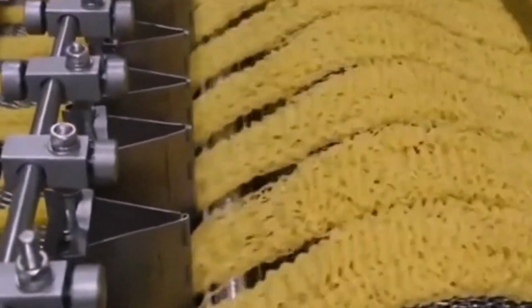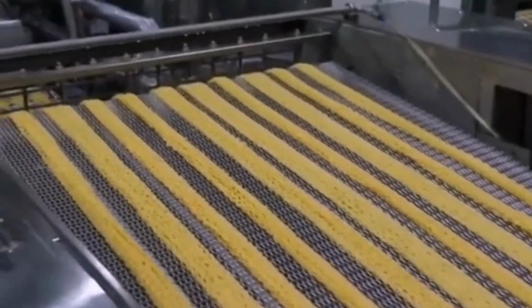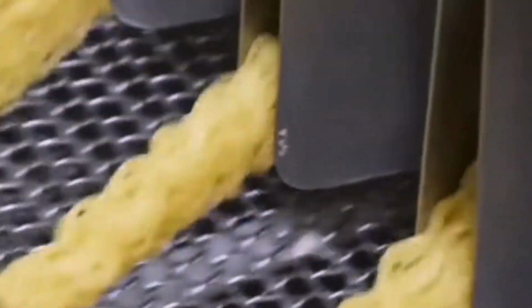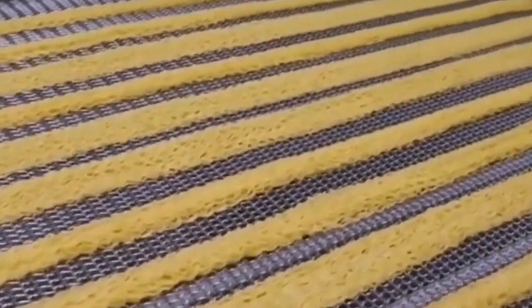Passing through the rollers helps develop the gluten in the flour, giving the noodles their characteristic elasticity. As the dough is repeatedly passed through the rollers, it stretches and thins until it reaches the appropriate thickness for instant noodles. Once it has become a thin sheet, the dough is directed to the cutting machines, where it is cut into noodles.